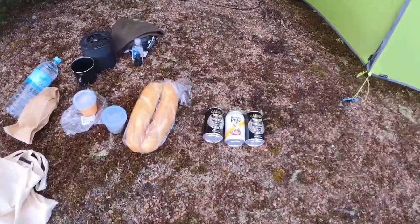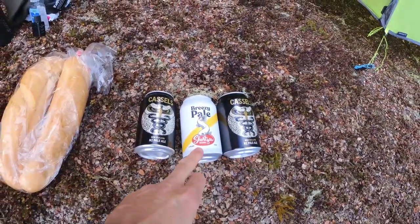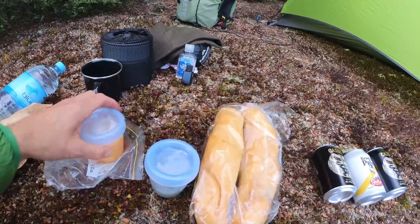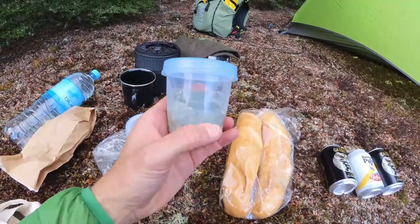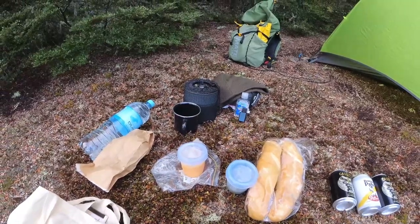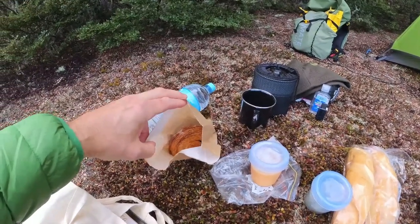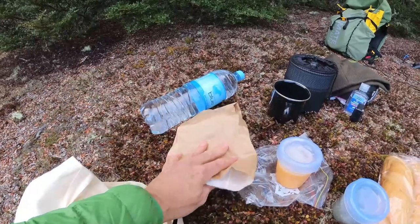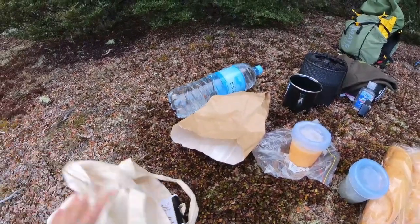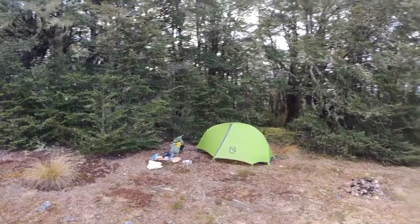Here's my supplies for the night. Of course, I need a good supply of beers there. This is a local one that I picked up in Westport, so we'll give that a go. Bread. Okay, I've got bread because what we're doing here is we're going to make some whitebait patties. There's my whitebait. And I mixed up my egg before I came, so I didn't have to bring in some eggs, which would probably crack in my bag. Breakfast is just going to be a croissant, freshly made today, so that's going to be for breakfast tomorrow. And just a few other things, maybe some chocolate and some chips if I get a bit peckish in the meantime.